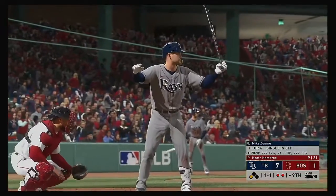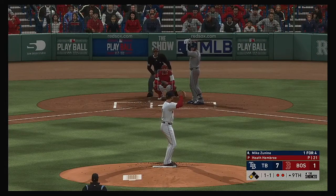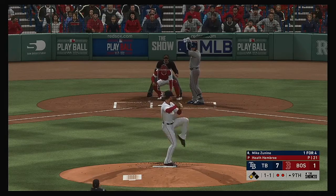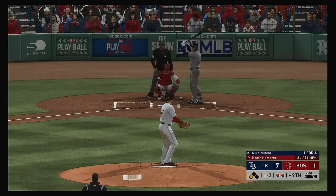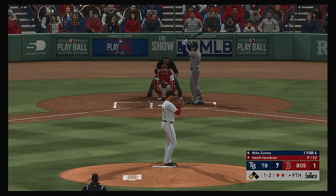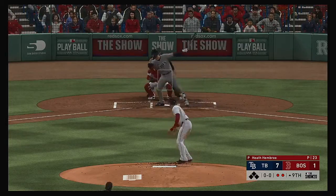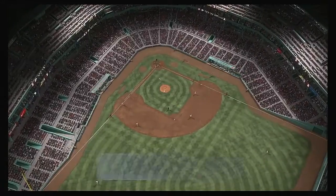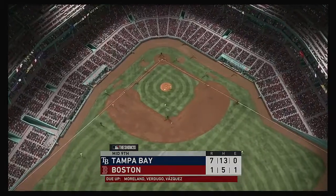Here now is Mike Zunino, runner in scoring position with two gone. Man on third with two down. A 1-2 count to the Rays catcher. And there's strike three. So we'll see now if they can manage to hold on to this huge lead as the side is retired.